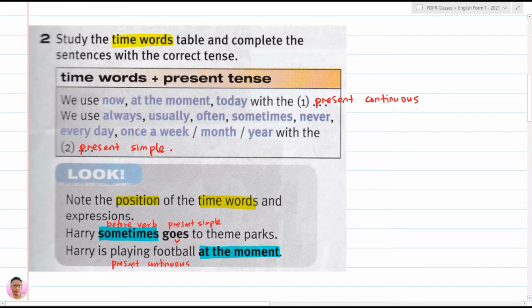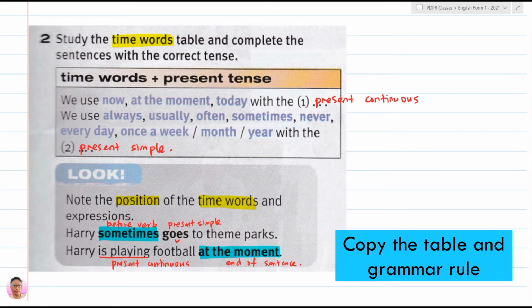And for the second example, the sentence is in present continuous, so you put the time words at the end of the sentence. Okay, that is basically where to put the time words depending on the tense. That is the end of part 2. Make sure you copy the table and also the notes below it into your exercise book.